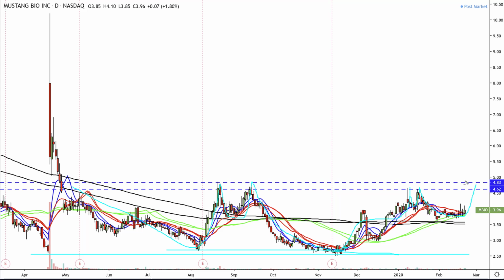So here's the thing: if it doesn't break out, if it just touches the resistance, that's already over 2 to 1 for us, right? That's already over 2 to 1. But now if it breaks the resistance, look at the last time it did that, into like $10, right?